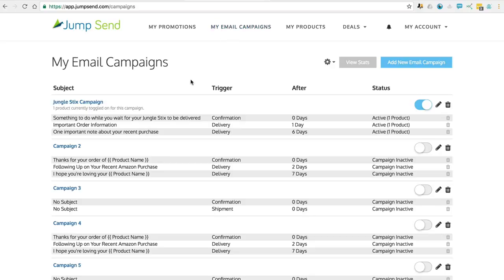Now back to the email campaigns page, you'll see a summary of all your campaigns. You'll see here whether it's been enabled or disabled. So come back here and double check that the campaign you've just set up is enabled. You'll also see the individual statuses of your emails here, so make sure that they're active so that they're going out.